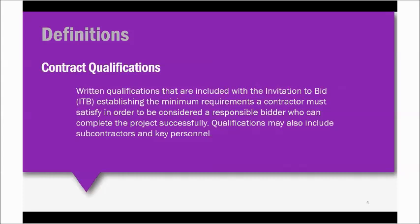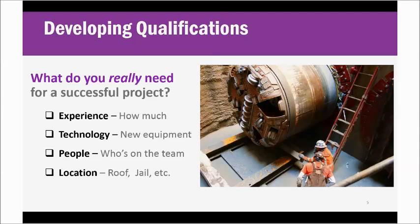We've got a number of considerations when we develop the qualifications: experience of the contractor, typically 3 projects in the last 5 years or last 8 years. We'll look at technology, such as one new thing, pipe bursting, that wastewater treatment uses. Instead of excavating and digging up old pipes, you can do a technique called pipe bursting, where you put a new pipe into an old pipe and make it work.